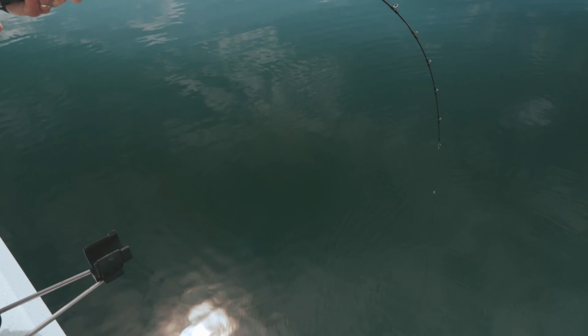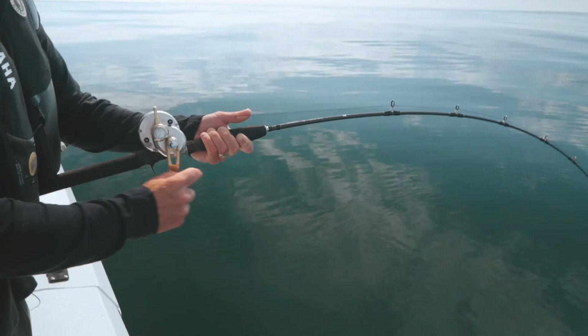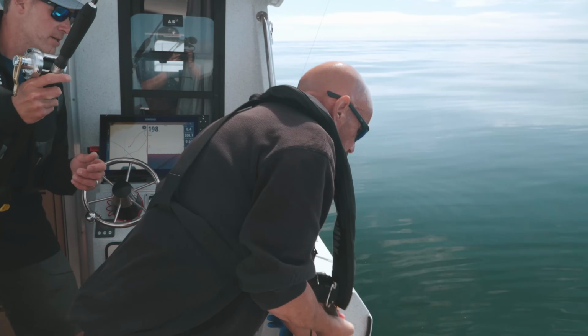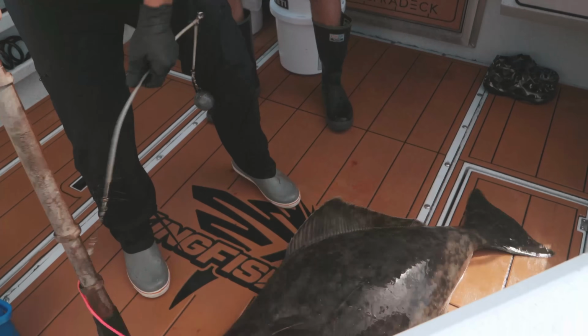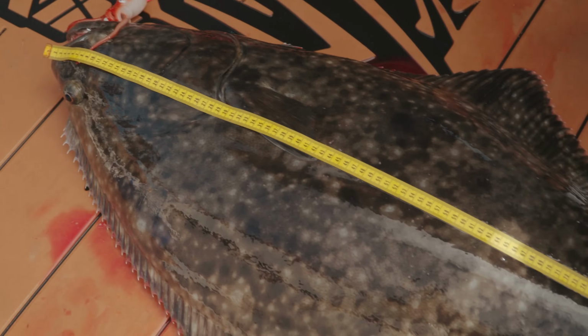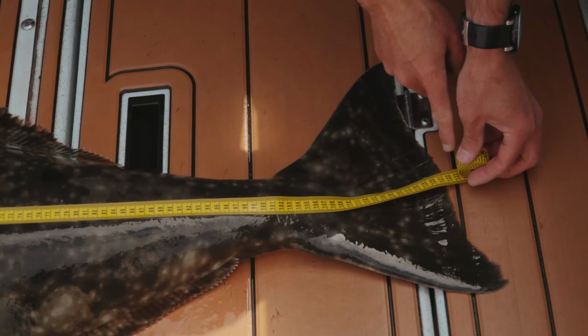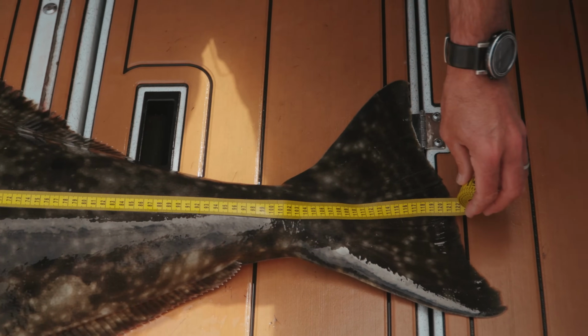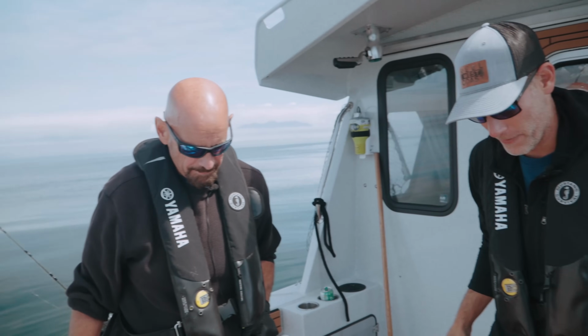Violent head shakes, and a couple nice good little runs. Halibut aren't always known to run. Well, there he is. Need a hand? Nice jump. He's 122. A beautiful, beautiful fish. Right to the tip of his tail here. 122. I guess they do bite on the drift, buddy. That's a beauty. Nice job.